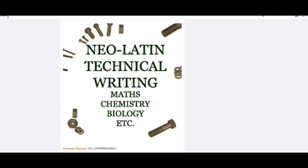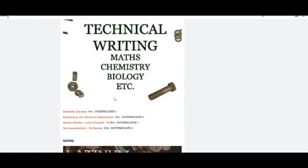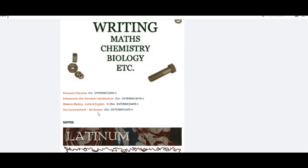Neo-Latin technical writing. I believe this is quite useful, and I should really record much more of it, because this kind of technical stuff, although it's not exciting, expands your vocabulary, especially if it's dealing with areas that you are moderately familiar with. Then it will improve your Latin quickly. So I've recorded elements of chemistry, this very famous letter of Van Leeuwenhoek, which is interesting, which he wrote to the Royal Society, and the Materia Medica, which is a pharmacology textbook, is interesting because of the format of the material, which is in the form of recipes, and it uses particular grammatical forms which are not found normally.